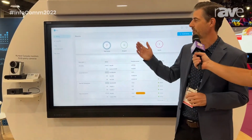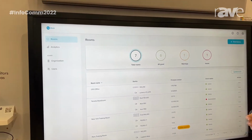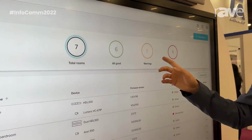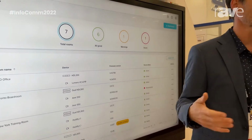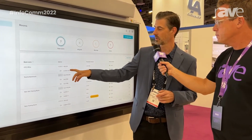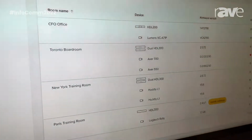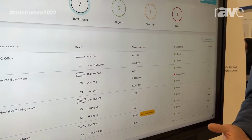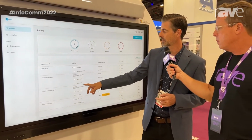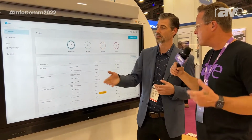Yeah, great. So we've been continually evolving Console, and as you can see here, as an IT manager, you have this really simple dashboard where you can look at your total number of rooms, get a sense of the health of those rooms, and if you have a room that has a warning, dive in and see what the problem is. But what's new here at InfoComm, and if you zoom in, you can see we're now starting to show third-party devices in our Console interface. This is a first for us, and it really is a strong signal of our direction to work closely with third-party cameras. You can see here in this Toronto boardroom, there's a dual HDL 300 and 2 AVR cameras, and we can tell you the health of those AVR cameras in addition to our system. And so that's the latest update in Console.